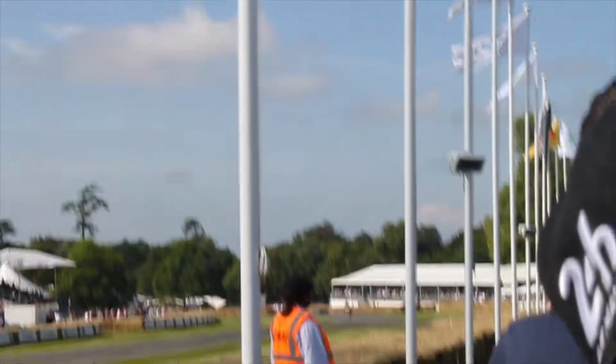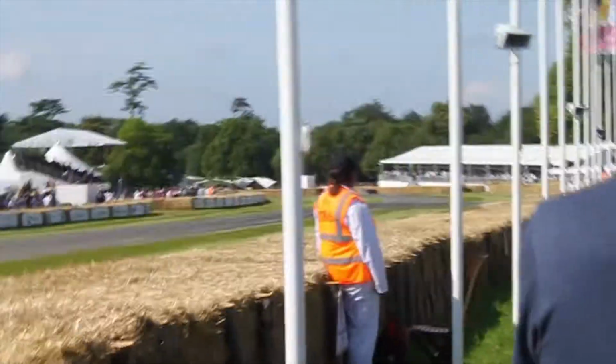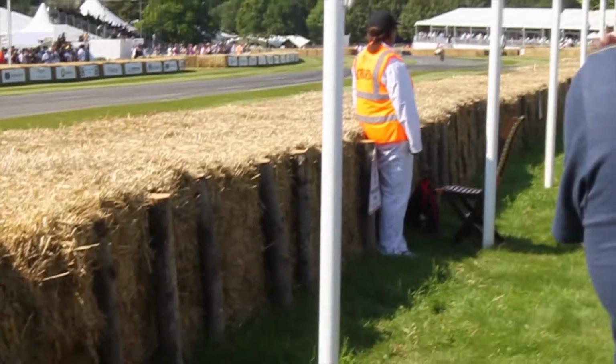Is that the Duckham's Norton? I'm not sure whether that's the Duckham's Norton or not. No, it's not. It's in Duckham's livery. It looks like Ian Simpson on board, 1994 British Superbike champion. Number 25 there, the Honda RC45. There's a whole bevy of RC45 V4 here, the subsequent model to the RC30, which was made so famous.